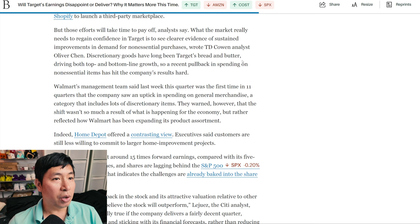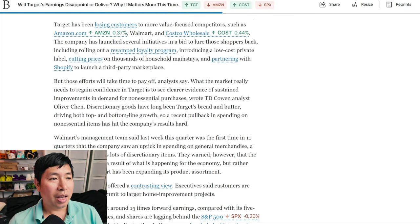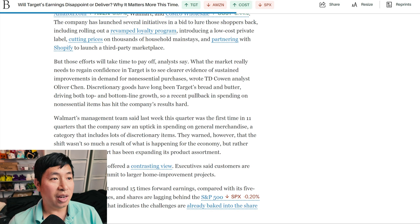Discretionary goods have long been Target's bread and butter, driving both top and bottom line growth, so a recent pullback in spending on non-essential items has hit the company's results hard. Walmart's management team said last week this quarter was the first time in 11 quarters that the company saw an uptick in spending on general merchandise, a category that includes lots of discretionary items. They warned, however, that the shift wasn't so much a result of what is happening for the economy, but rather reflected how Walmart has been expanding its product assortment. So, I guess what people want to see is, how is Target doing in its demand for non-essential purchases?